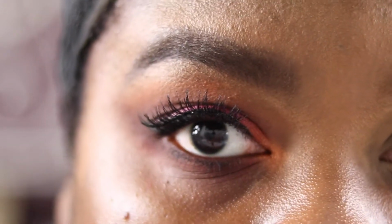Just going to pop some mascara and lashes on and liner, and then I'll show you guys to finish up. Okay, so I've done a wing, I've put some mascara on and lashes. I'm just going to do this eye and then I'll come back.